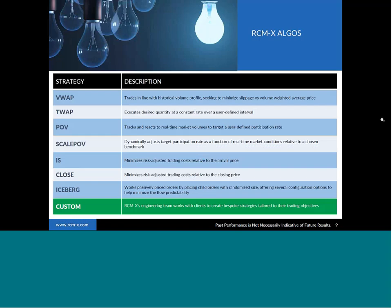And we'd also like to talk about what the actual standard algorithms are and what they do and why and when you would use each one of them. So many of these names, if you've used algos before, should look familiar. From the top, we have a VWAP strategy, and the VWAP strategy aims to track a VWAP benchmark, so that's the volume-weighted average price. And it does that by constructing a volume forecast based on historical data.